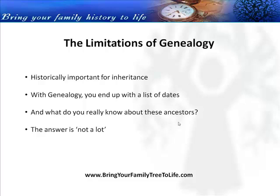Now, genealogy was historically important for inheritance. It was very important to know who the next king was going to be, who was the rightful heir of a duke and duchess, and even who would inherit from a wealthy man with no children, say. But with genealogy, if we come forward to the present day, you basically end up with a list of dates. So, for example, you'll find an ancestor was born in 1800 and he married in 1820. He had 5 or 6 children between 1825 and 1840. You'll find him on the censuses, hopefully in 1841, and you'll see that he died sometime, say, in the 1850s. But what do you know about that particular ancestor, or ancestors in general, from this information? And I think the answer is basically not a lot.